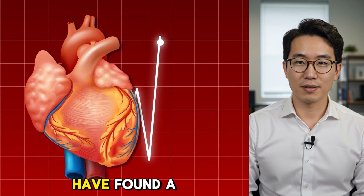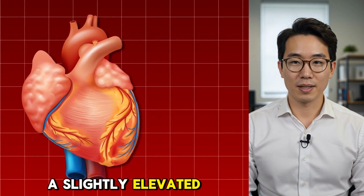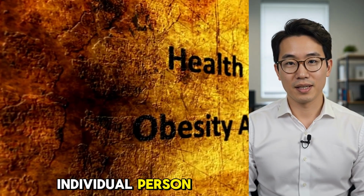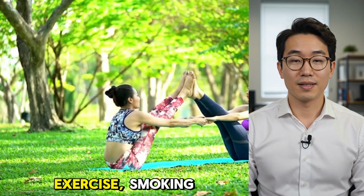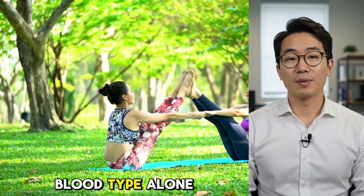It means researchers have found a statistical pattern across huge populations, a slightly elevated risk on average, not a guaranteed outcome for any individual person. Genetics is only one piece of a much bigger puzzle that includes diet, exercise, smoking, stress levels, sleep quality, and countless other factors that matter far more for most people than blood type alone.